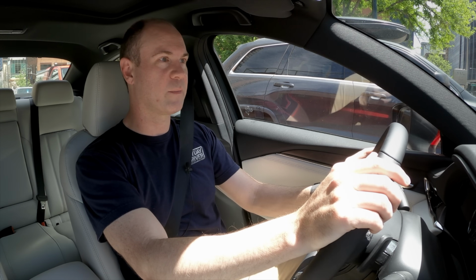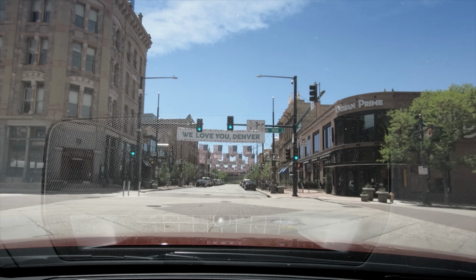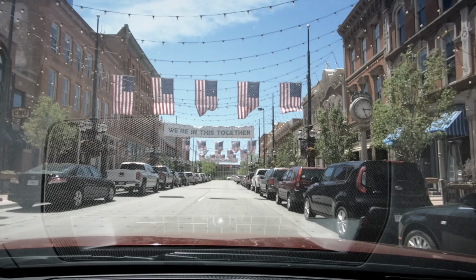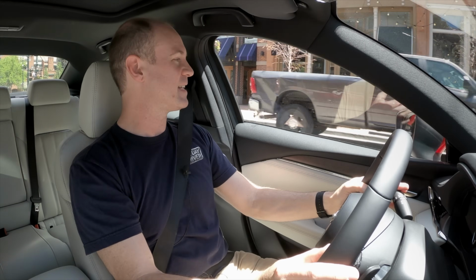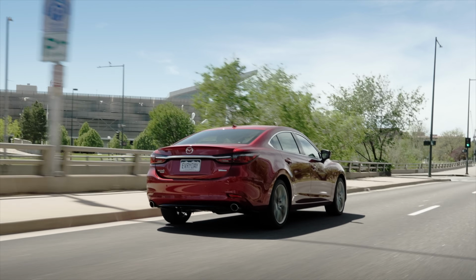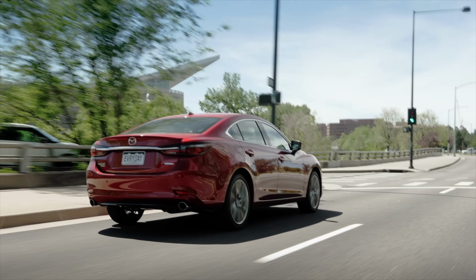Oh, you're gonna wanna get me off the line, aren't you? See? Ooh, oh yeah, see, it did it. It broke loose a little bit. There's just a little bit of naughty down deep in the Mazda6, just a tiny little bit, waiting to get out. You have to punch it hard to find it, but that encourages me a lot.